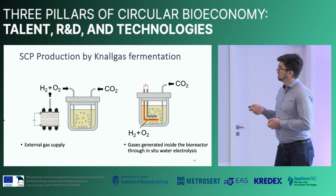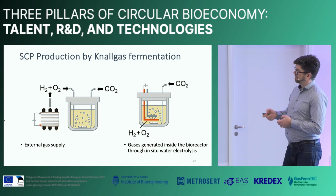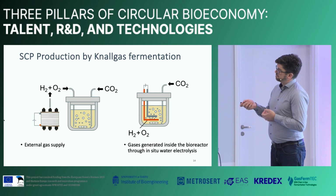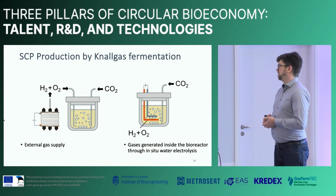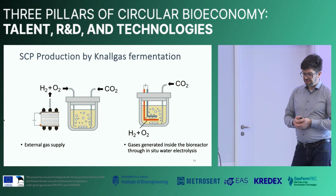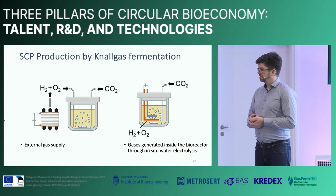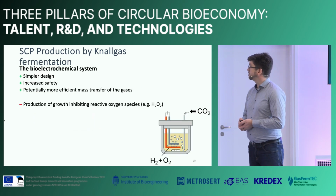That is the carbon source for the biomass production. The alternative would be that you feed both substrates, hydrogen and oxygen, through a gas line, and you purge it into liquid. The advantage here is that this process is much more efficient if you do it outside of the bioreactor, because you can use solvents that are not optimal for biological growth, but very good for efficient water electrolysis. The disadvantage is that you're not only producing what you want. You're not having just hydrogen and oxygen, but you're also producing very reactive species that may affect microbial growth. And this is the problem that we targeted in our experiment.